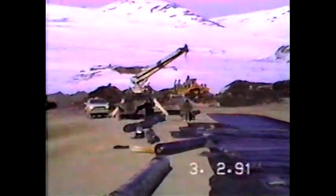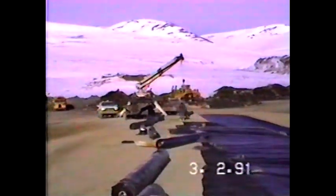This is where they're putting the fill on it. See little Bill Jones standing there, spotting trucks. That's Dwayne Butcher on the 6. You can always see him. There you go.